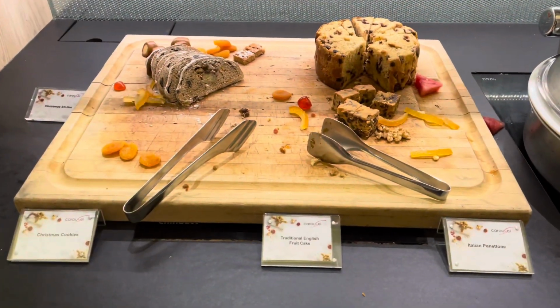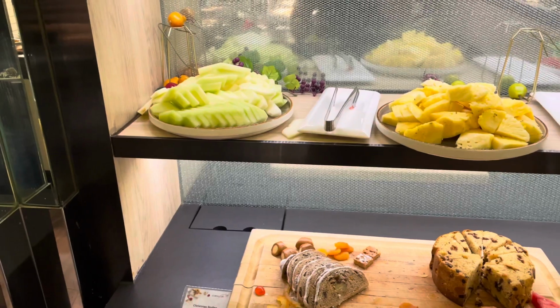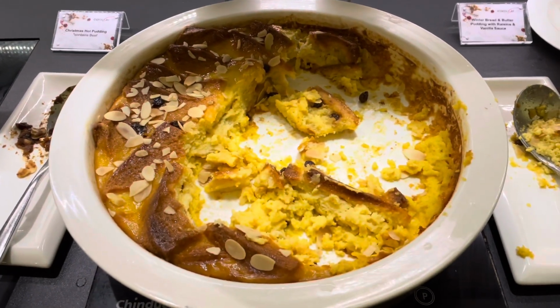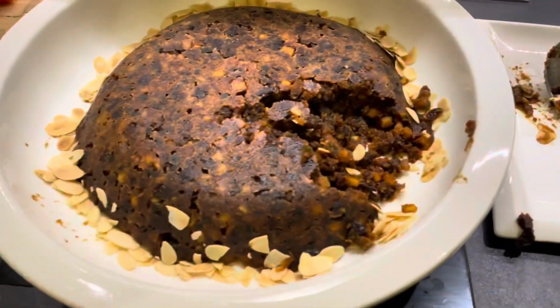That's some Christmas cookies, traditional English fruit cake, and Italian panettone. Here are some fruits. This is the bread and butter pudding. And that's the Christmas hot pudding, which contains beef.